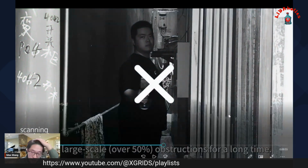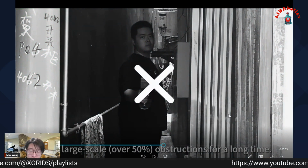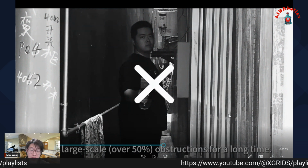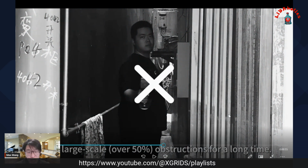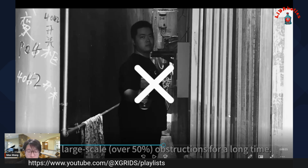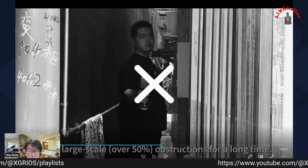What this is showing is that you should try to avoid covering the LiDAR field of view with objects, meaning that you should not put the LiDAR, whether it's K series or L series, into very narrow areas like this.